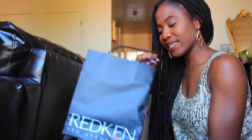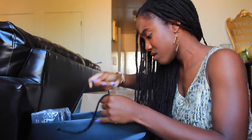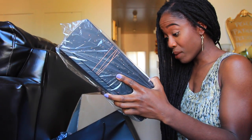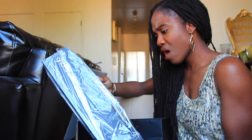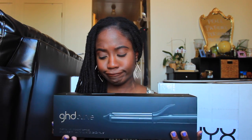Oh, there's something from Lulu's in here. Okay, and this is from RedKen. Okay, so I got hair products from RedKen. And I got something from GHD. What is this? Professional Performance Hair Dryer. Ooh, this is sexy. This is in black. What? Ooh, girl. You're gonna have some fun. Oh, Lord Jesus. They gave me a curling iron. Thank you.